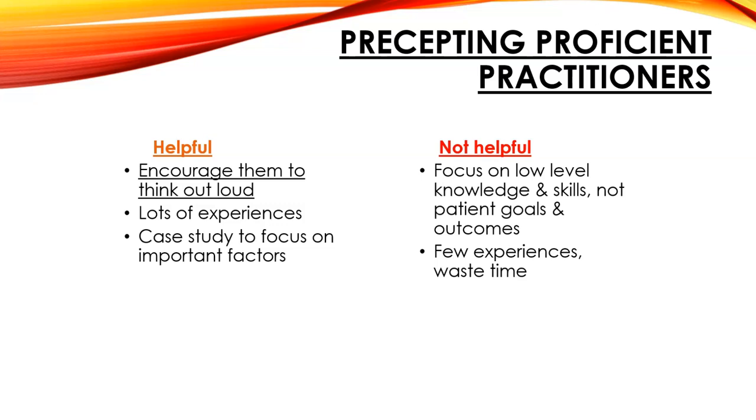They enjoy and need lots of experiences. They don't need low-level skills. And they need case studies to focus on the important factors in your area of practice, whatever specialty or whatever level that is. So again, it's not helpful to focus on low-level skills, low-level knowledge. Again, they want to focus on the patient goals and outcomes. And following you around, not giving them a lot of experience is definitely a waste of their time. They're functioning way past that level.